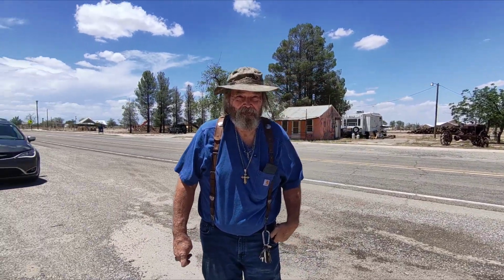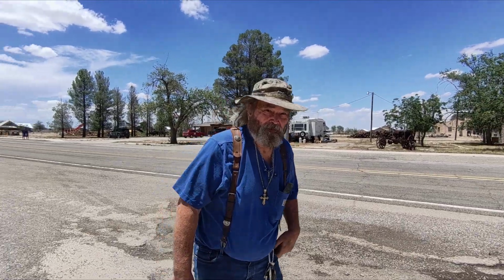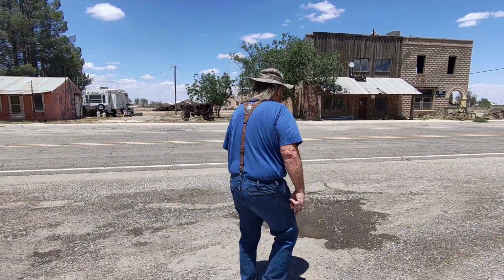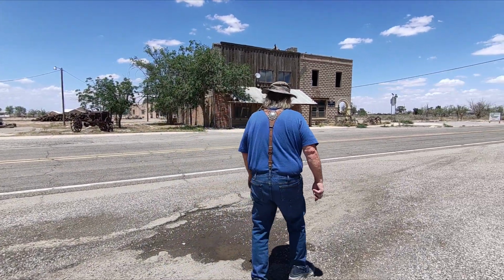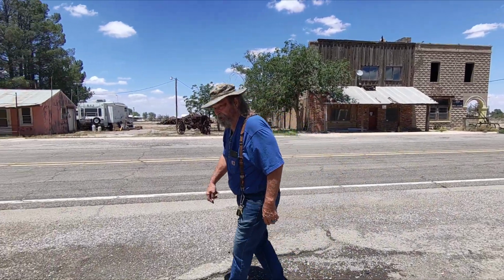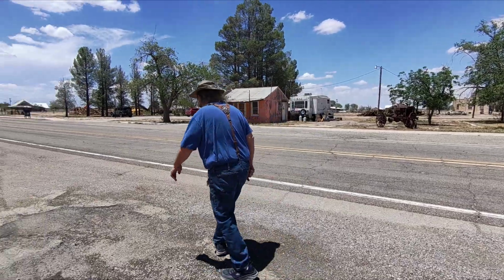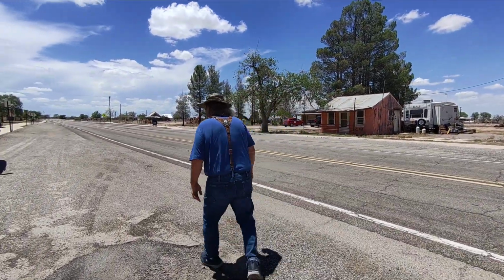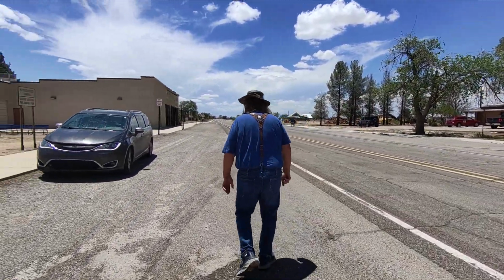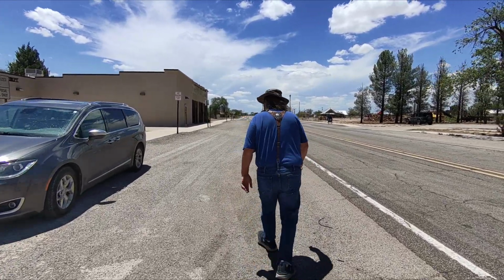Okie dokie, we're still in the beautiful downtown area of Hope, New Mexico. Got a little bit of wind here. Old Heathcliff is doing his best with it. As you can see, once upon a time was a gift shop and a general store. I think it still is a gift shop. Has a beautiful old tractor over there. I got a nephew would love to have that.